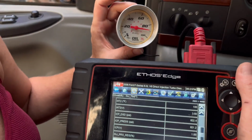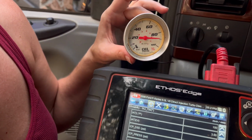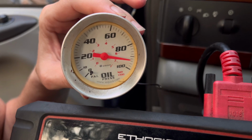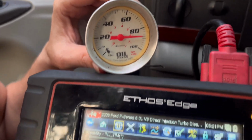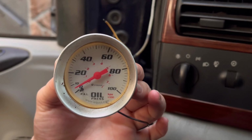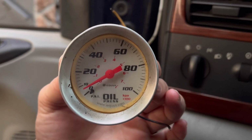90 freaking pounds. Sounds like a lot. I don't know if you want to call that... I think that's a crap load. The oil pressure switch turns on at 7 pounds. So let's go ahead and do this. Okay. Built 10 pounds quick.